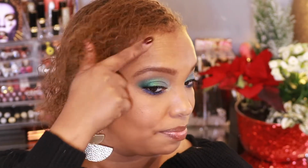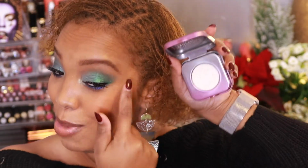I mean, this, I'm in love. Standout highlighter in my collection. One of my favorite highlighters in my collection because it's just so unique. It is beautiful. So you definitely need to get your hands on this. You really do.